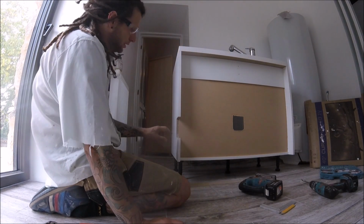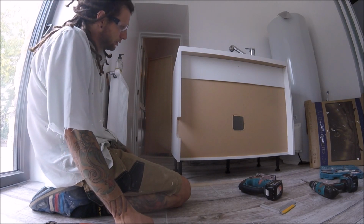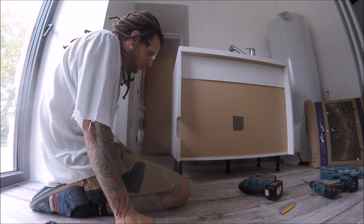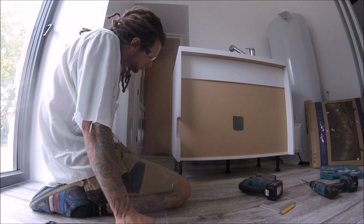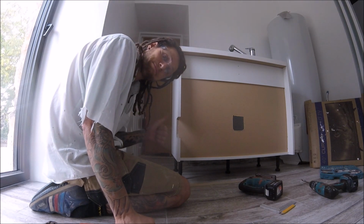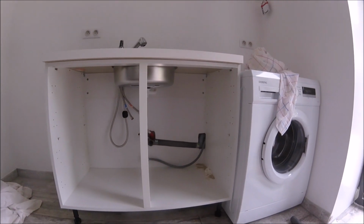Typical. Where the pipe is basically here. I really didn't want to cut this out, but it looks like I've got to. There's no movement on the pipe, it's already been glued and fixed. Let's come back and see what I do. Okay, bit of effing and blinding and that fitted.